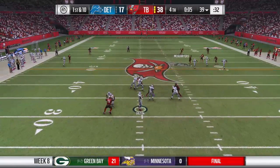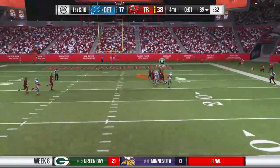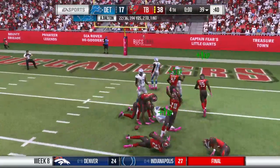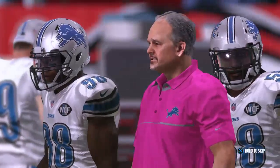On first and 10, here's Andy Dalton. He's got time in the pocket. He's going to let it fly. And this is dropped, incomplete. Well, there's a metaphor for how this one is gone. As time is running.